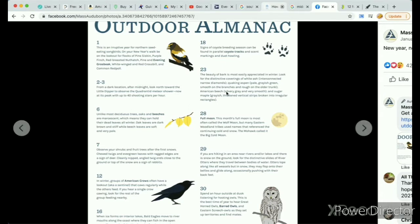So over here, stuff that is going on right now, the 18th, you might have been hearing, I live in an area where I do hear a lot of coyotes. And I've been noticing they're a little more vocal. This little thing right here kind of made it make a little more sense for me. Right under number 18 it says, signs of coyote breeding season can be found in parallel coyote tracks and scent markings and duet howling. So it's breeding season for coyotes. So maybe that's why I might be hearing a little more coyote action. But there's not been much snow, so I'm not being able to see much of the tracks and stuff.